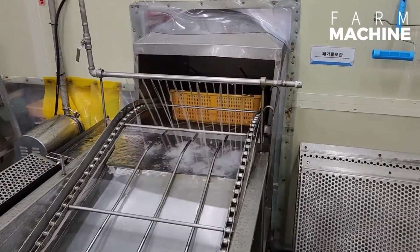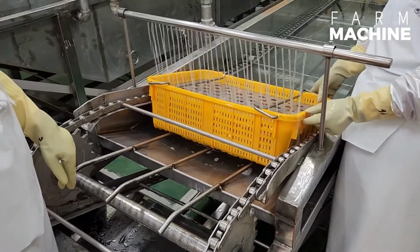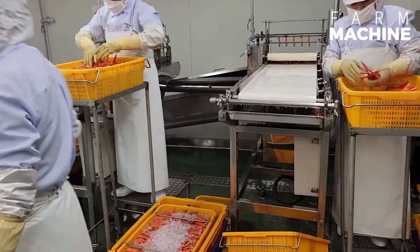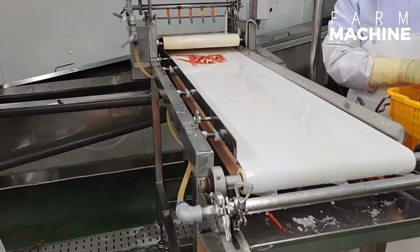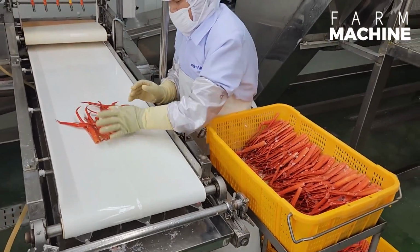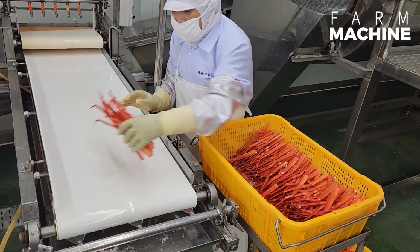Depending on the facility, the legs may be packaged as is or further processed. In some factories, the meat is separated from the crab legs using automatic sorting machines.